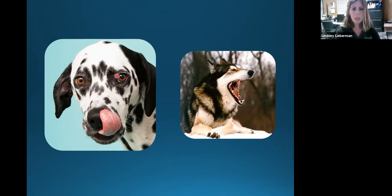Okay, so our Dalmatian, we've got very, very clear muscle tension around the eyes. The ears are sort of out and back. And again, we've got that tongue flick. This dog is probably not wanting to have anything to do with what's happening on the other end of the camera.